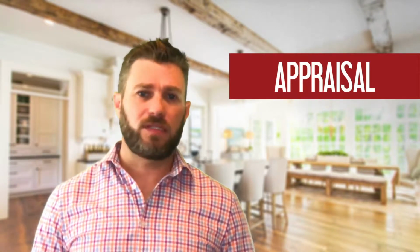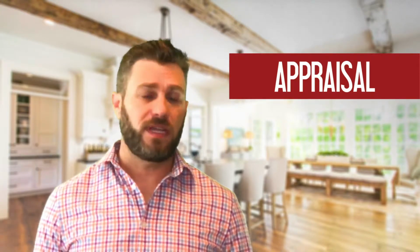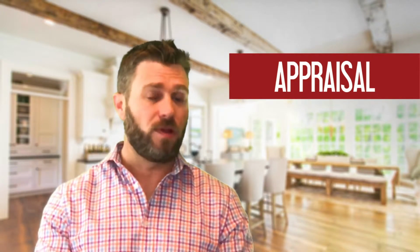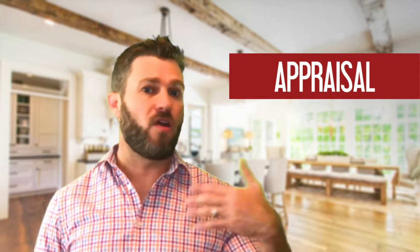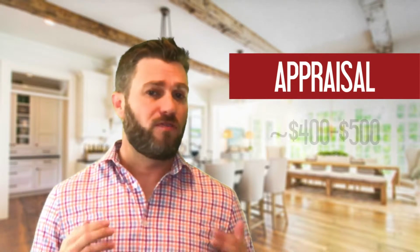The next thing is the appraisal. Now this, if you're getting financing, you're stuck with it. So you have to get an appraisal so that the lender can protect you as a consumer, but also protect themselves to make sure they're not over lending or that you're not overpaying for a property. That generally costs anywhere from $400 to $500 as well.